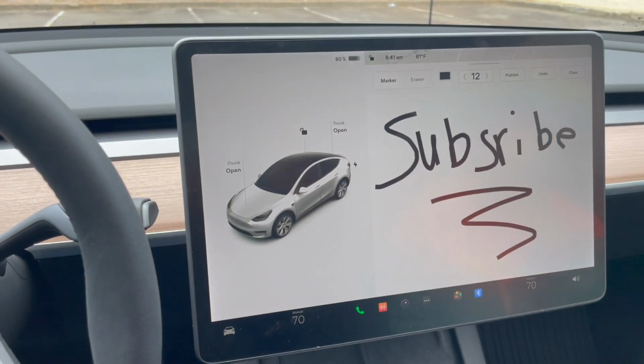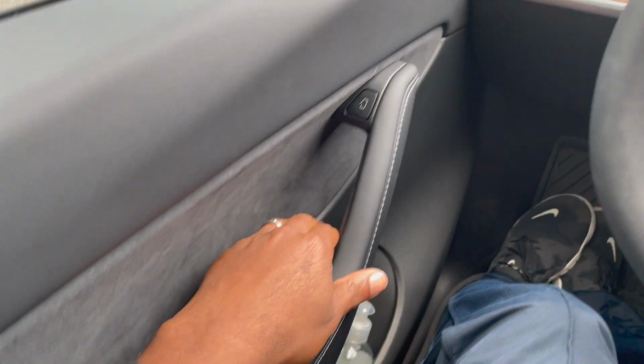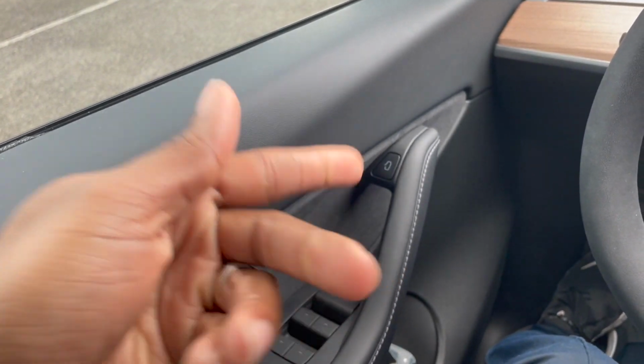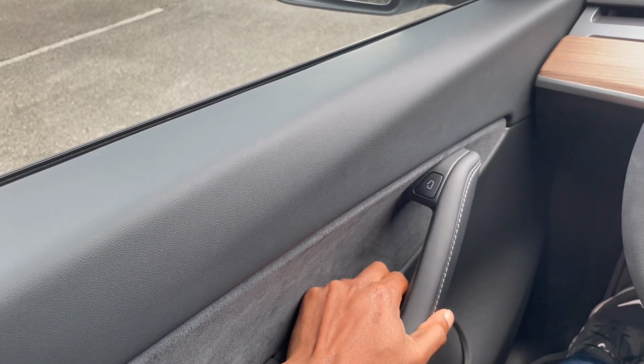And from there, we want to look over to the emergency release, and I don't really want to do it, but I'm going to do it for you. And you want to make sure the emergency release worked on the door. However, you don't use this often because you don't want to damage the trim. So I'm just going to lift it up.